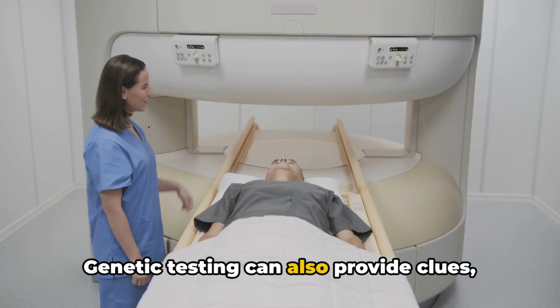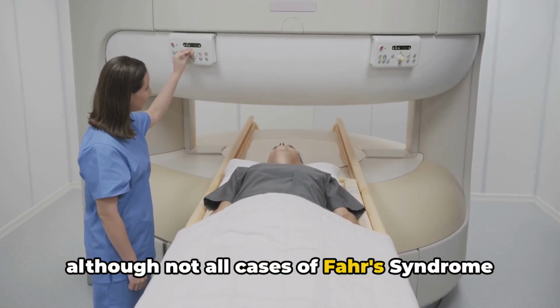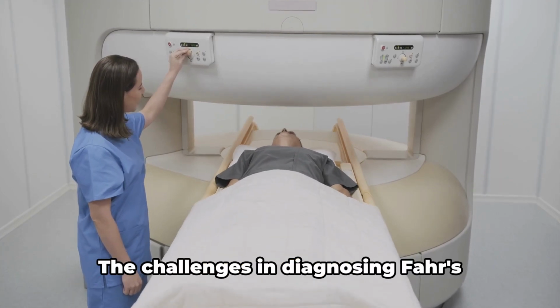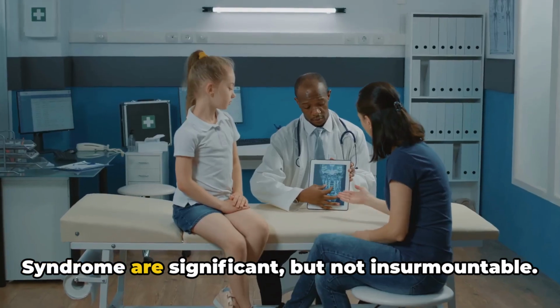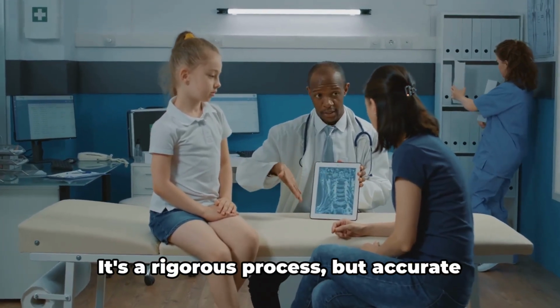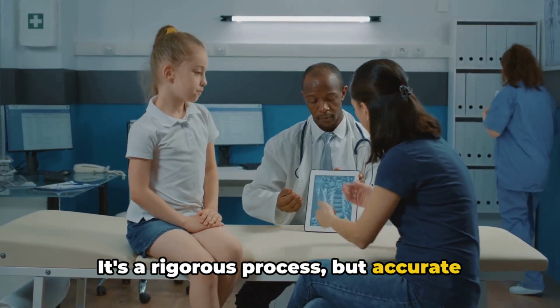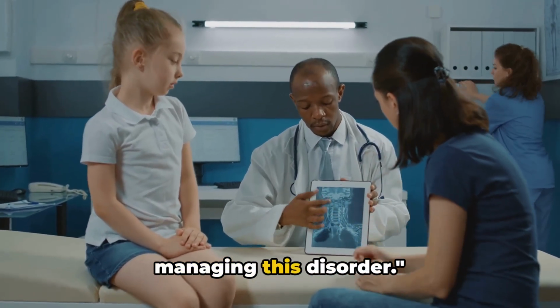Genetic testing can also provide clues, although not all cases of Fahr syndrome are hereditary. The challenges in diagnosing Fahr syndrome are significant, but not insurmountable. It's a rigorous process, but accurate diagnosis is the first step towards managing this disorder.